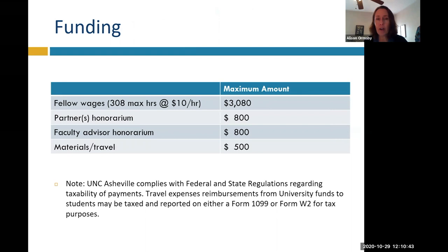And there's a small budget that you would have to figure out if you need it, up to $500 for materials. Or it could be travel to a conference, including a virtual conference. So the registration fee for that. And I could also work with you on trying to figure that out.